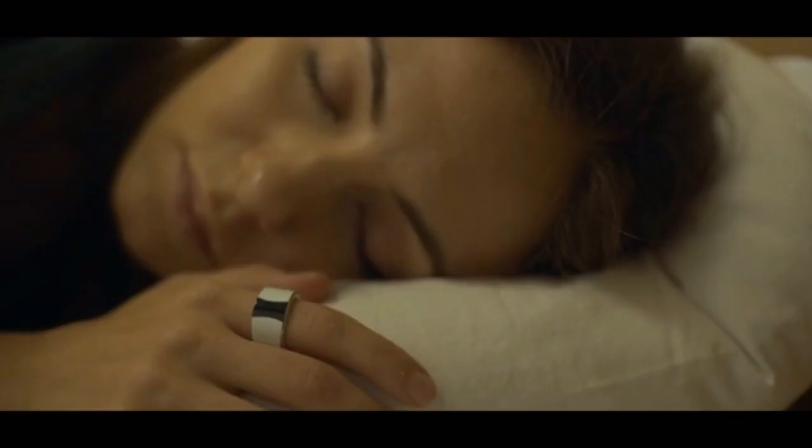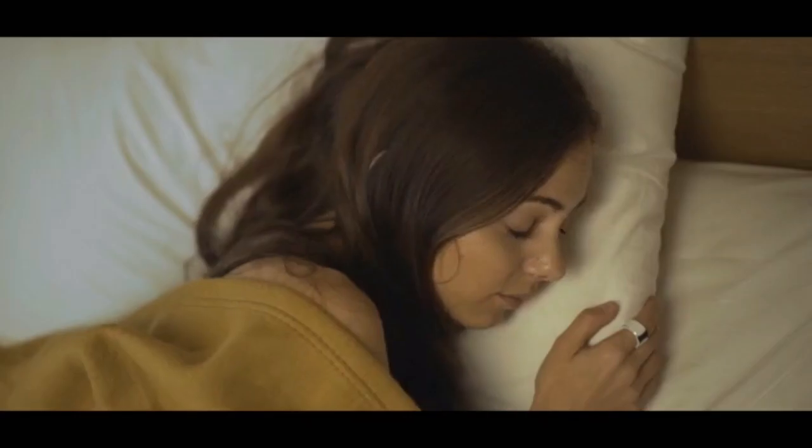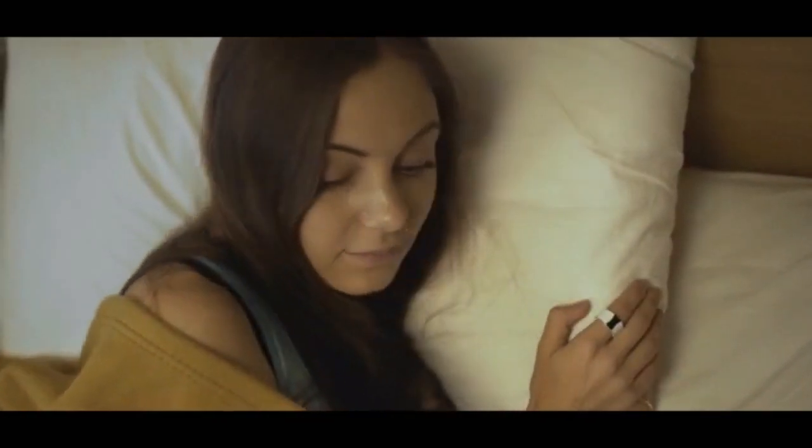Use the S-Ring's Bluetooth technology to automatically unlock your smart doors. Also, the device vibrates to wake you up without disturbing your loved one's sleep.